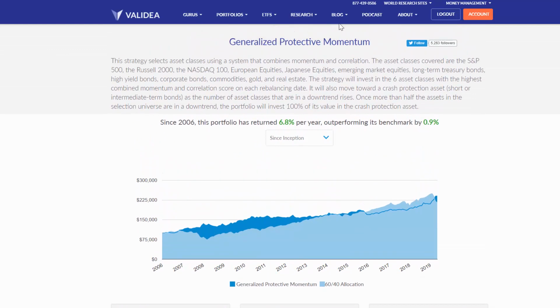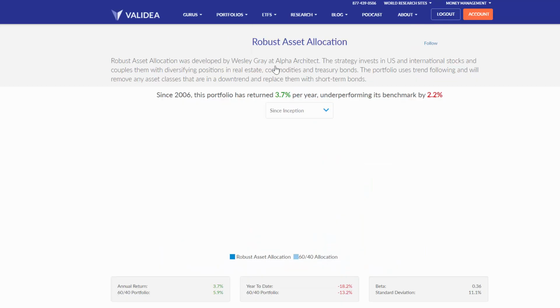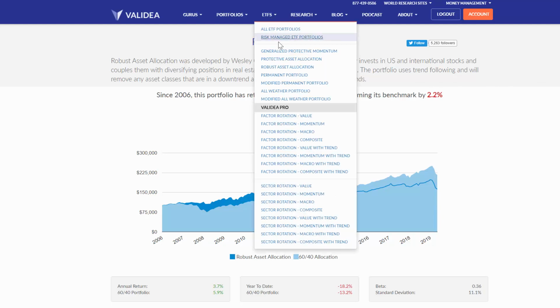Our robust asset allocation portfolio was developed by Wesley Gray at Alpha Architect. The strategy invests in U.S. and international stocks and couples them with diversifying positions in real estate, commodities, and treasury bonds. The portfolio uses trend following and will remove any asset classes that are in a downtrend and replace them with short-term bonds.